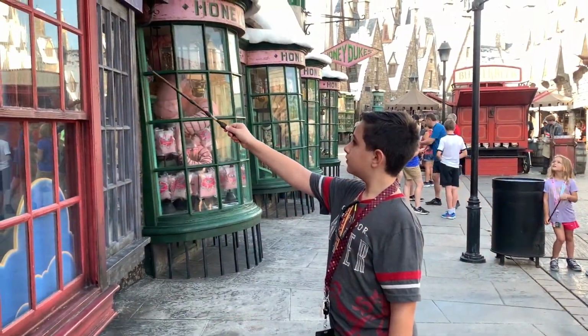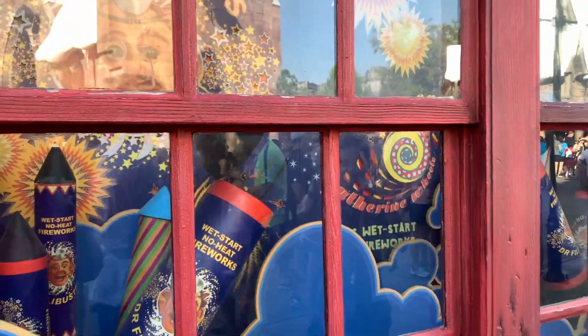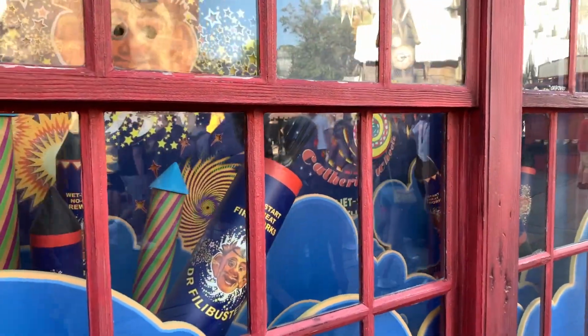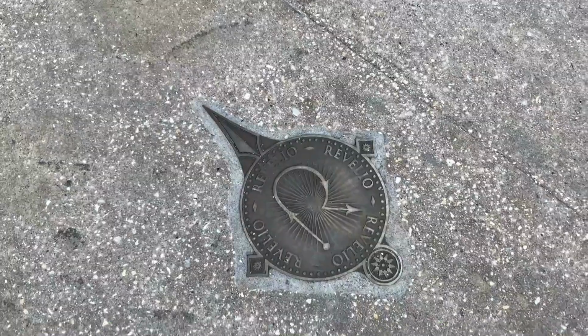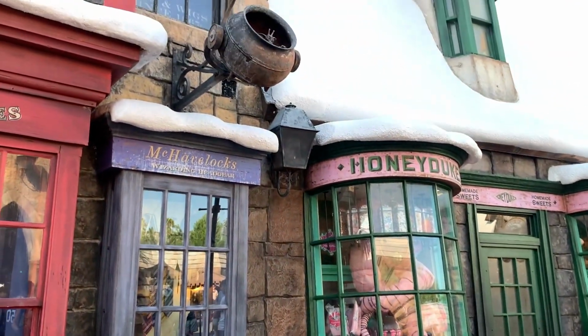What's a visit to the Wizarding World without a little magic? Scattered throughout Hogsmeade and Diagon Alley are interactive wand spots. They're marked by plaques on the ground that tell you how to do the spell, but in order for them to work, you'll have to have an interactive wand.